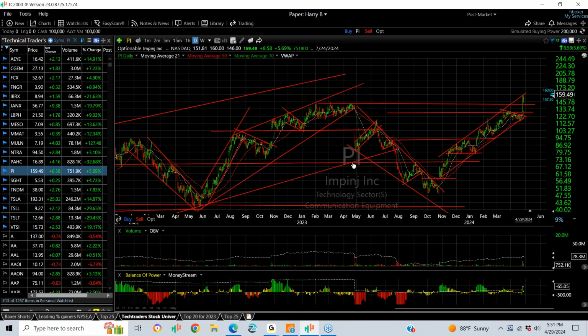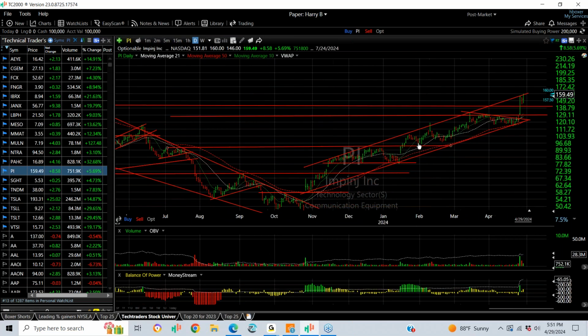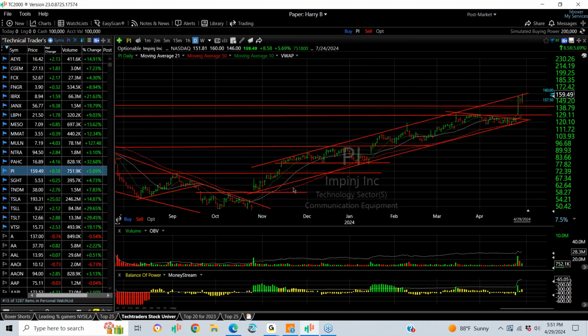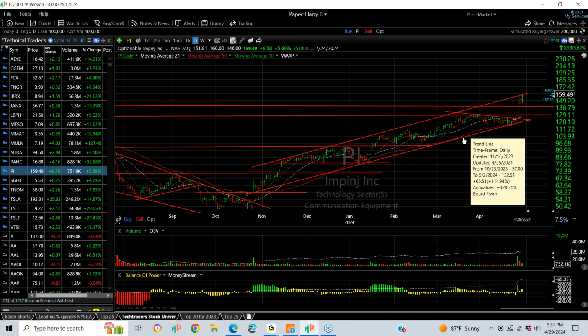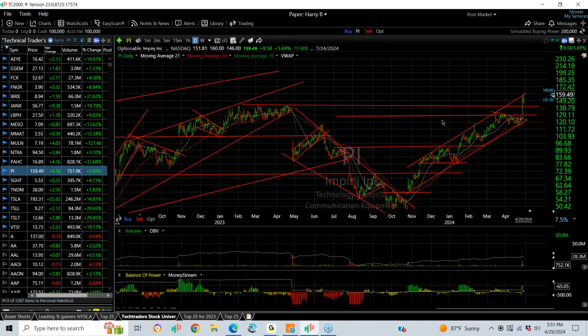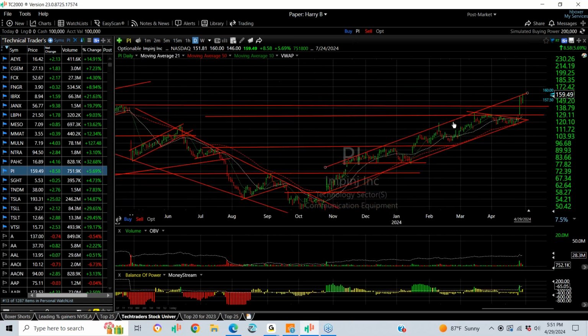Swing trade and Impinj, PI. Exploded 2 days ago, stalled yesterday. Extended a bit to a new high of 160 today. This is a swing of ours since back in October when it was 58.9. So this has doubled and more than that, about a 150% move since then. And even though it's at the top of the channel and it's making new all-time highs, it may not be done yet.